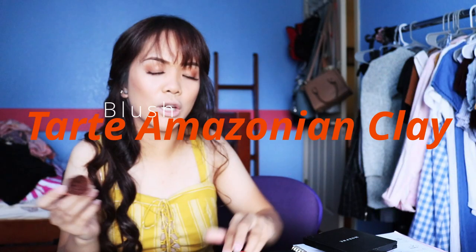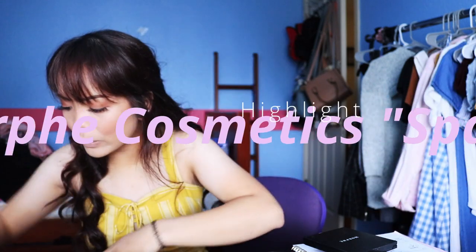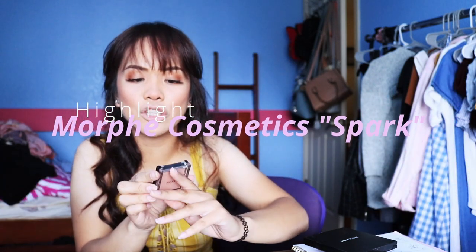I don't know if the lighting changed, but this is the Tarte Amazonian Clay blush. Nice blush, pretty cute. We're gonna use this to make me look a little more alive, and on the nose, because we want to look a little more legit. You want that cute, ooh, she's cold look. And then we're gonna use highlighter by Morphe in the shade Spark, with this BH brush in number 5 to highlight. As you can tell, it's very highly pigmented.